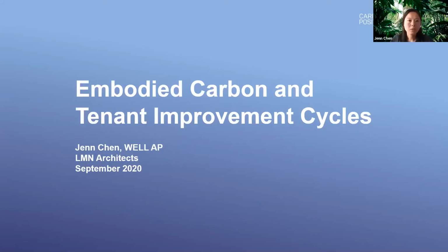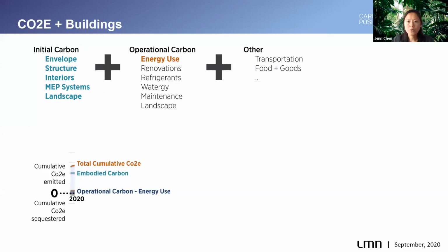Okay, so that was a great setup for my content, so I will refer back to some of the slides as I'm going through. I am Jen, with Element Architects in Seattle, and I will be talking about embodied carbon and tenant improvement cycles. So this is an overview of the carbon that goes into a building.